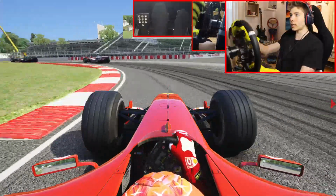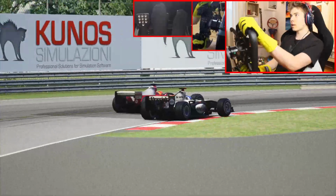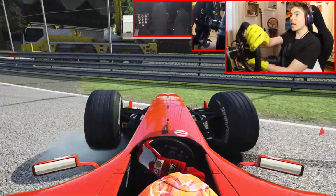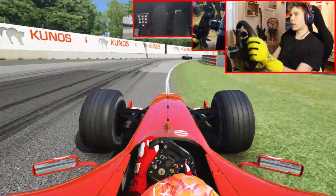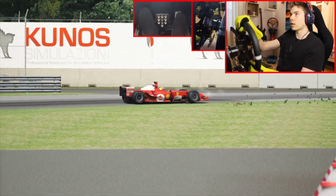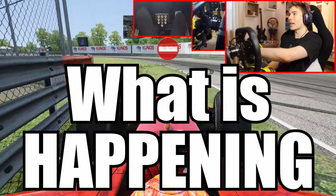There on the inside, braking. Let's go, we get him. 10 seconds later, he nudges me from the back. I can't believe this because they just sound incredible. And ooh, no, my fault. Turn the car around. No, no, what is happening? What is happening?